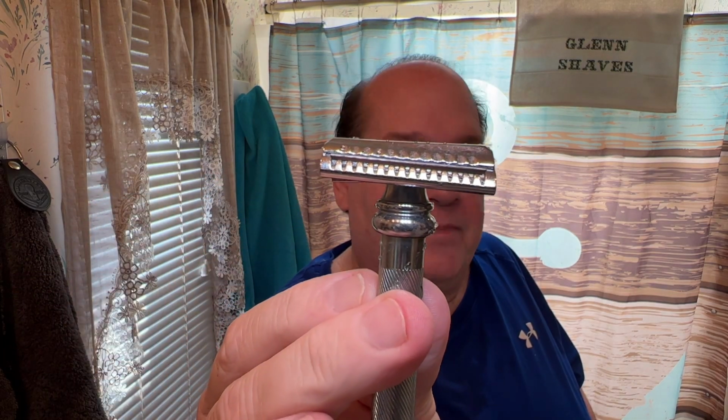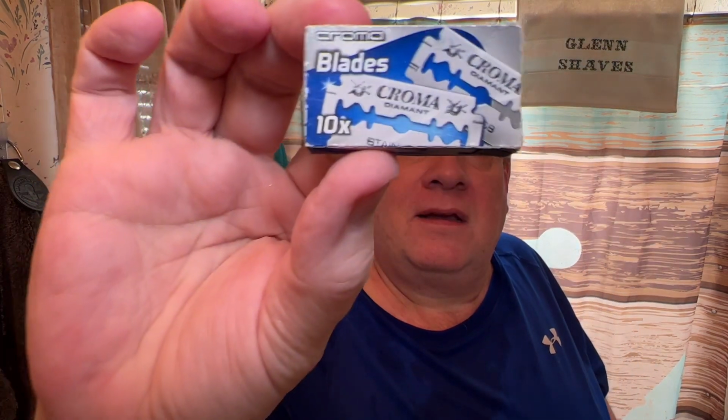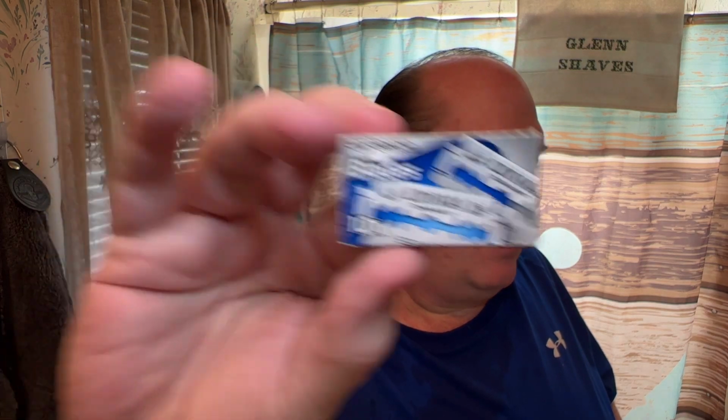And that was the Merkur 39C slant with the barber pole handle. And the blade that was in there was a Chroma Diamant. Right, there you go. All right.